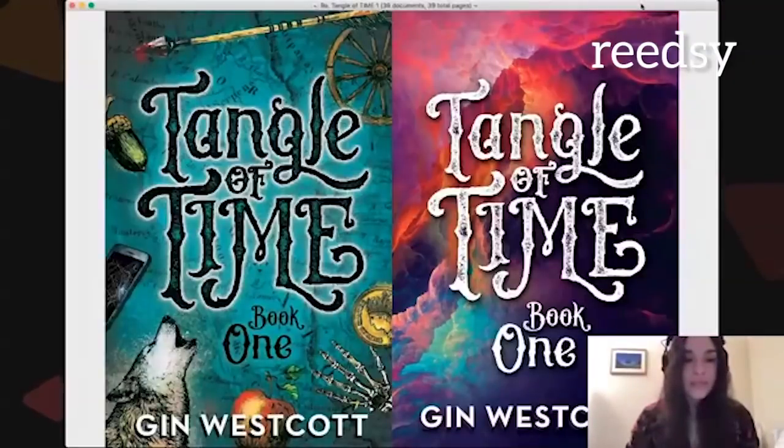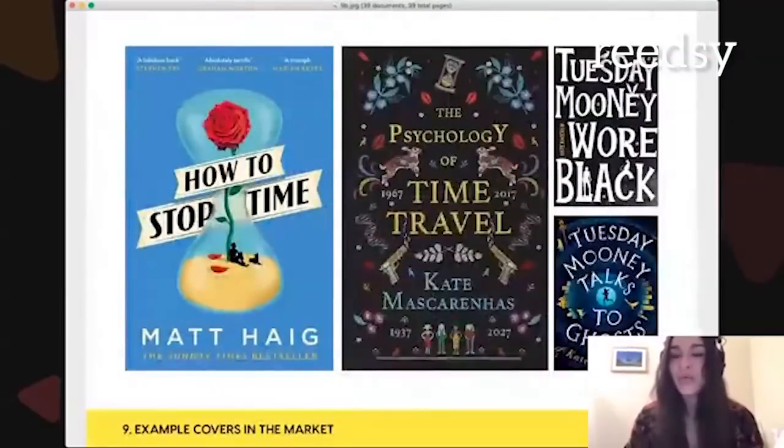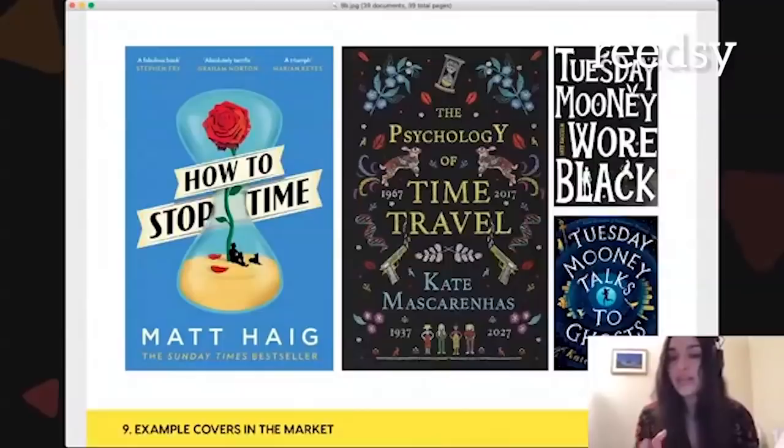So I think if you do want the illustrative route, make sure they're all consistent, or maybe even just use one illustration rather than so many in the border. So if you look at covers such as, all of these comparative covers I've got are time traveling ones, or play with time in a sense. So How to Stop Time, absolutely love this cover. It's so beautiful. But again, it's just using one little focal illustration and giving the type and the surroundings a bit more space to breathe. But you've got a nice, beautiful pattern in The Psychology of Time Travel.